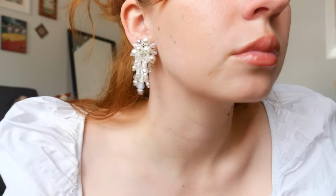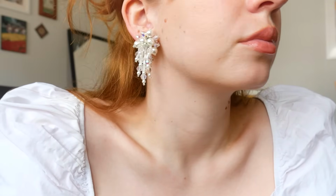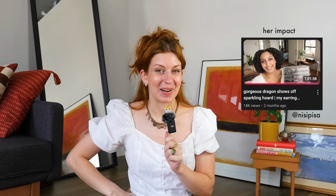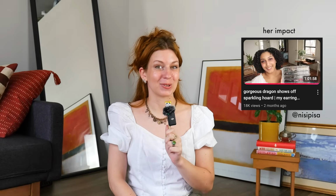All right, now we are moving on to some jewelry, starting with this pair of quite sculptural white beaded earrings. I don't know what it is, but lately I've just been so sick of all my basic, simple metallic earrings. Actually, I do know what it is. It's that I watched Nisa Pisa's earring collection video and got really inspired because she has a really gorgeous, cool earring collection. She's also just one of my favorite YouTubers.